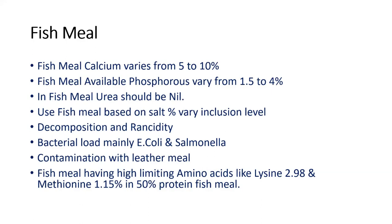And sometimes when they are not stored properly, then decomposition, rancidity problems, then bacterial contamination, mainly E. coli and salmonella. And just to increase the protein, they add the leather meal, because leather meal doesn't have any smell, and protein is around 70 to 75%.